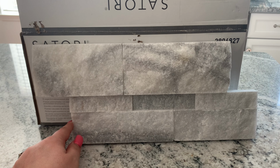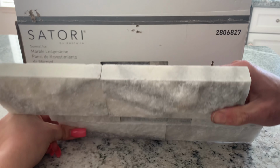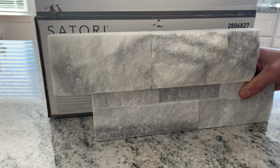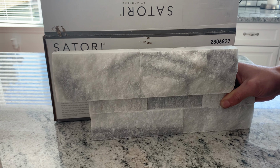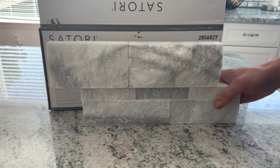So we are going to head over to Lowe's. Sorry guys for the scream. And see if we can pick up a lot of boxes of this. It's showing that they have it available. So fingers crossed they do. Yeah, so let's go to Lowe's.